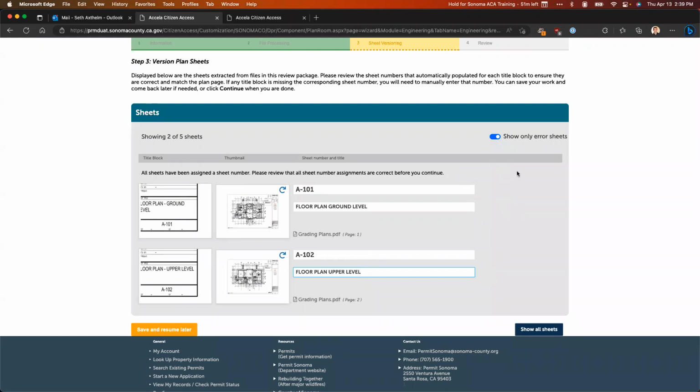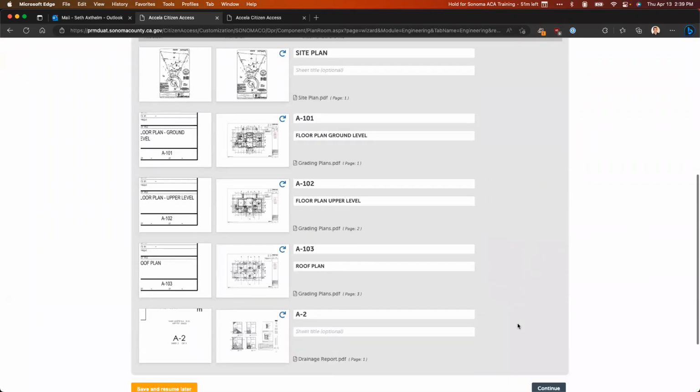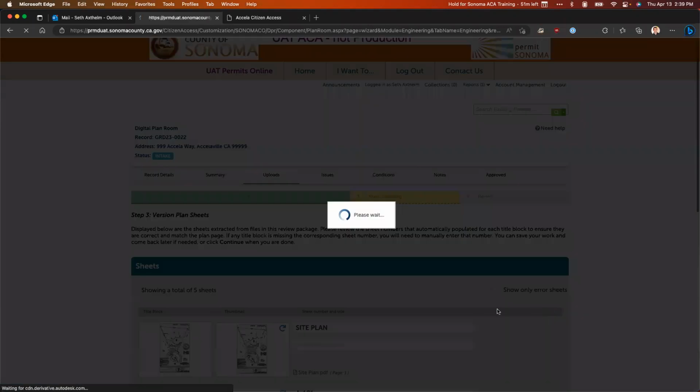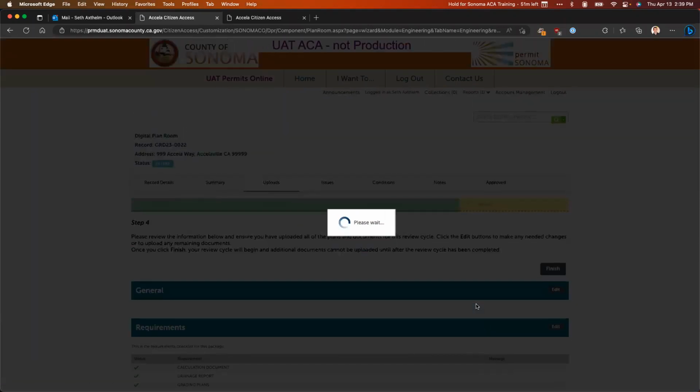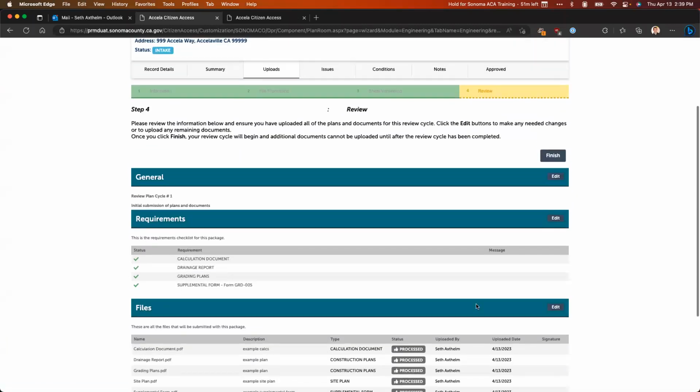Okay. Once I have made my corrections, if I still have the toggle on in the upper right, I can turn it off from up here, but you'll notice instead of saying continue in the bottom right, it says show all sheets. So it is going to want me to turn off that filter so I can see all sheets, scroll through there, make sure everything looks good. And then I can click continue to take me to step 4 of the review package submittal.